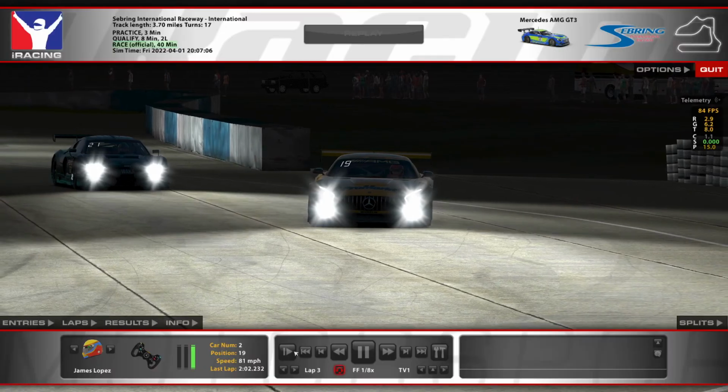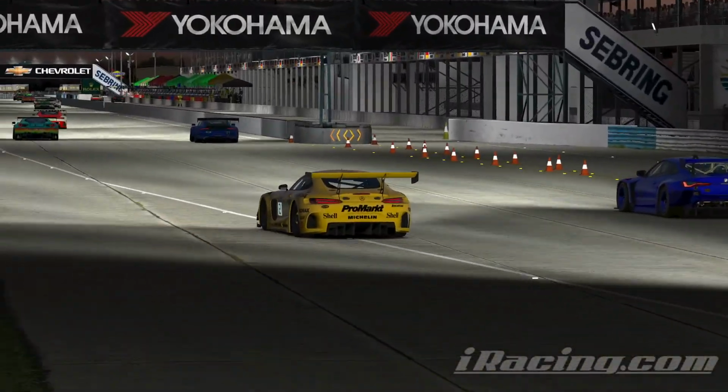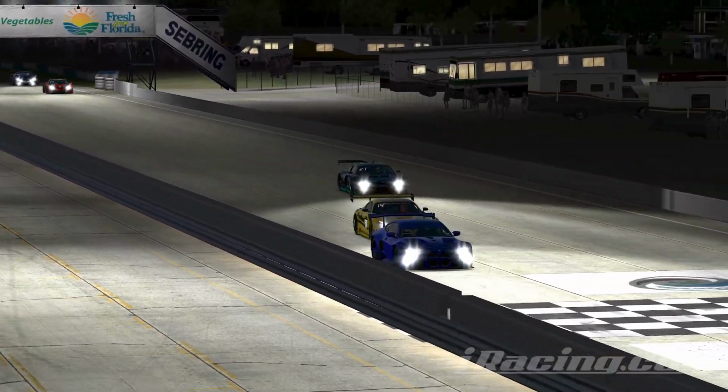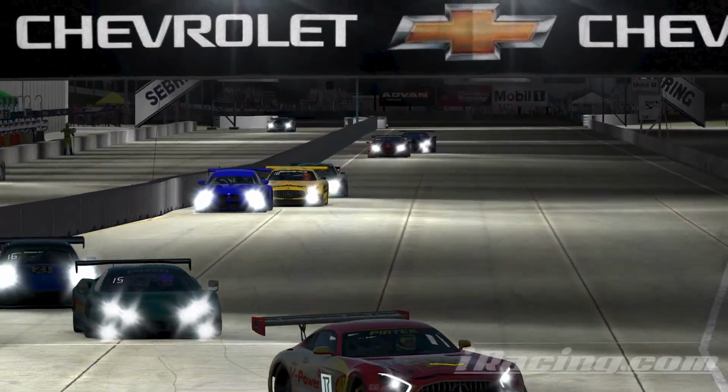The bumps here are really big, especially in Sunset. So if you go over those bumps and you turn the wheel while you're in the air, it's not going to go well.